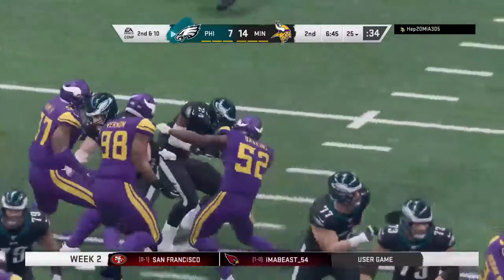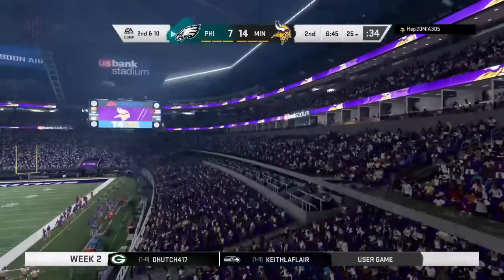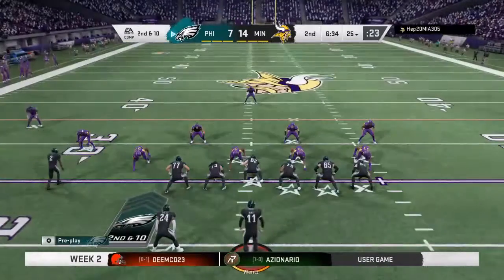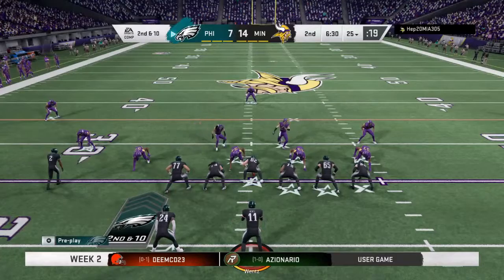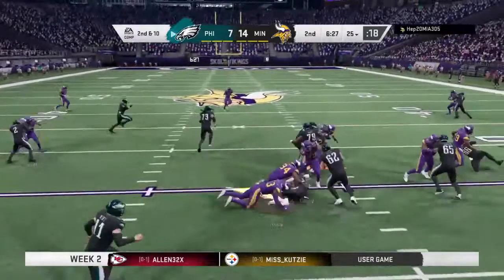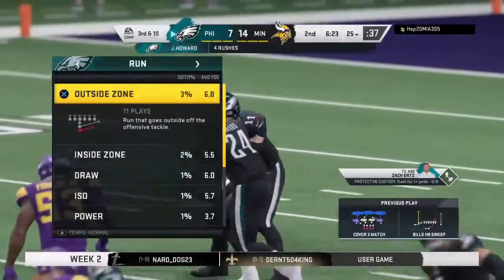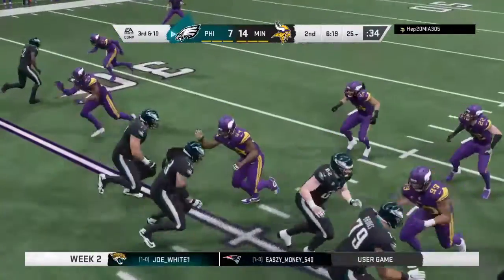Brings up 2nd and 10 at the 25-yard line. So after the run for no gain, here's 2nd and 10. Watch the curl. Running from the gun with Howard. And he is going to be stopped cold behind the line of scrimmage. That'll be a loss of a yard, and it leads to a 3rd down.